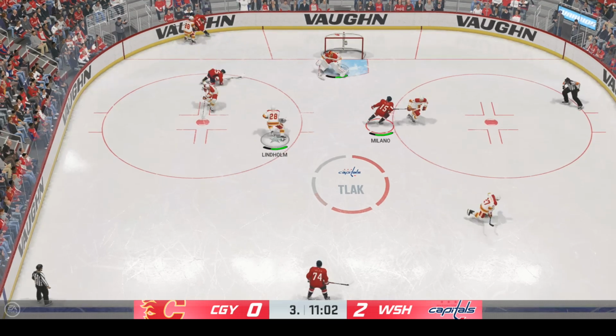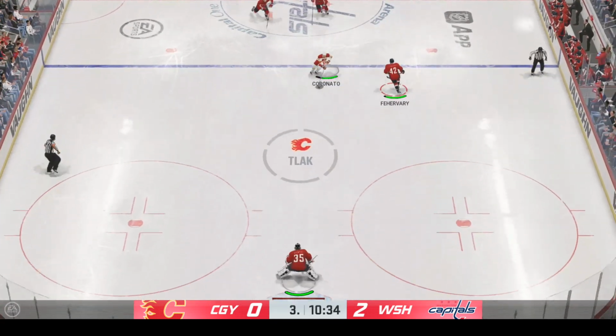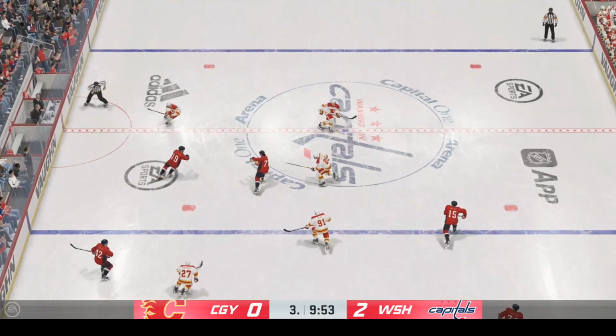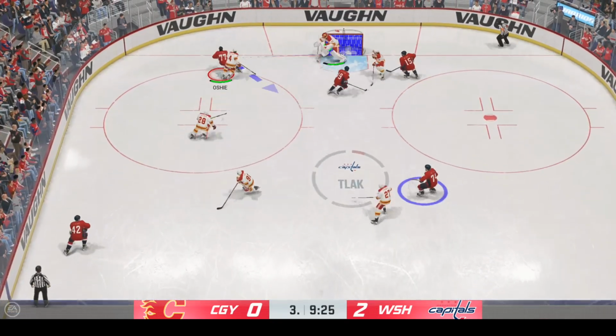Washington's got a hold of it against the wall. Quick pass to Kadri. Takes the feed in the middle of the neutral zone. Oh, he couldn't put it past. What a stop by Kemper. Well, we know he's got a great glove hand, and man, does he ever show it off right there with that stop.